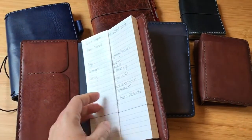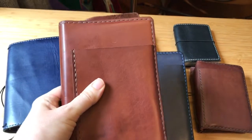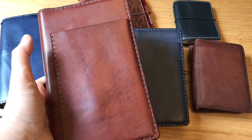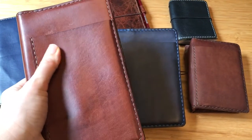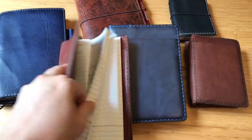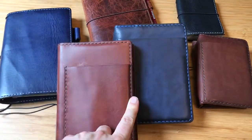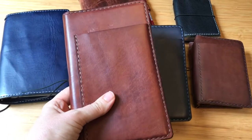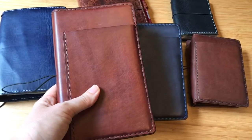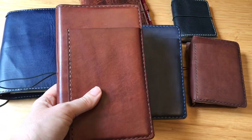And this insert, when I first received it, I was so disappointed because nothing I had or could find would fit into it. So I went to a local shop and I actually had a notebook, just an inexpensive notebook, because I wanted to try out the size and see if I would actually enjoy using it. So I found an inexpensive notebook and had them cut it down to size. And I have to say, it has actually turned into one of my very favorite notebooks to use. I love the size.